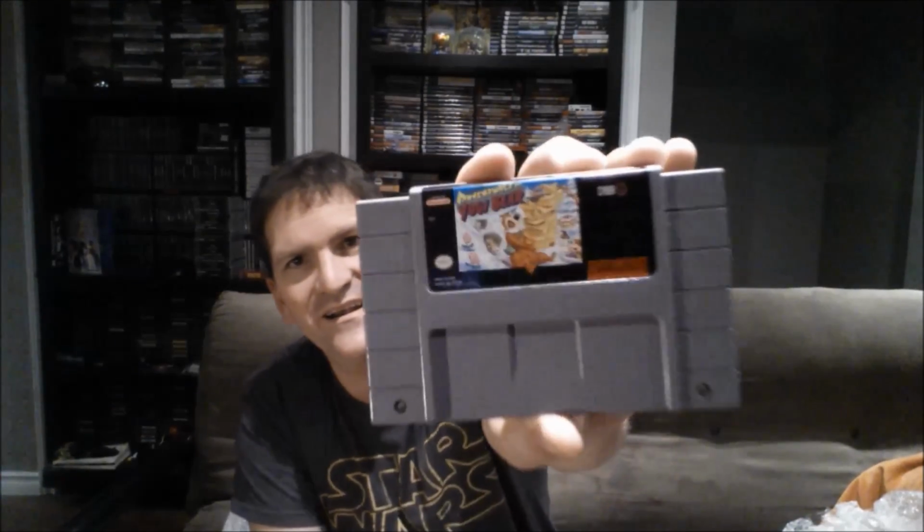This is a copy of Thunder Force 2 for the Genesis, House of the Dead 2 and 3 Return, and I love these light gun shooters on the Wii, so this is awesome. Lunar the Silver Star, loose disc for Sega CD, NBA Jam Tournament Edition, NBA Jam, Super Pinball Behind the Mask, Adventures of Yogi Bear, and then finally Super Star Wars. Thank you so much. You are such a great friend, and that's all I can say about that.